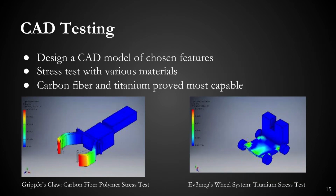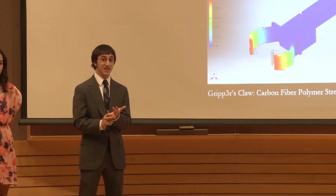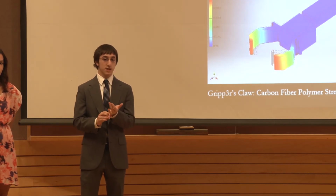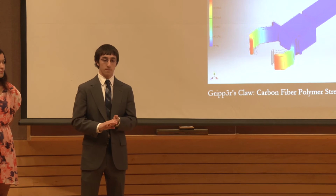Now that we had decided on the major components of our robot, we needed to decide what materials they would be made out of so that they are as effective as possible. Because you're dealing with such a hostile environment on Titan, even to be considered, any material would have to be light, strong, extremely durable under extreme temperatures. Remember that the surface temperature of Titan is negative 178 degrees Celsius. Also, it would have to be relatively non-reactive because of the chemicals in Titan's atmosphere.